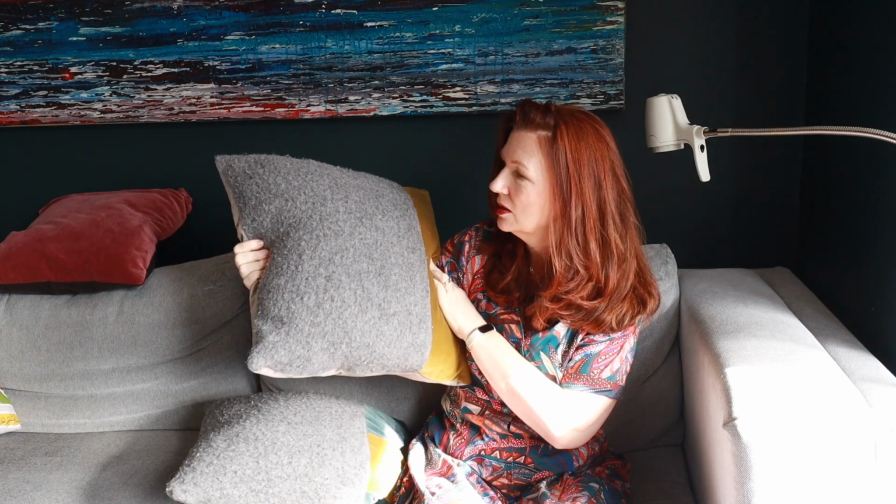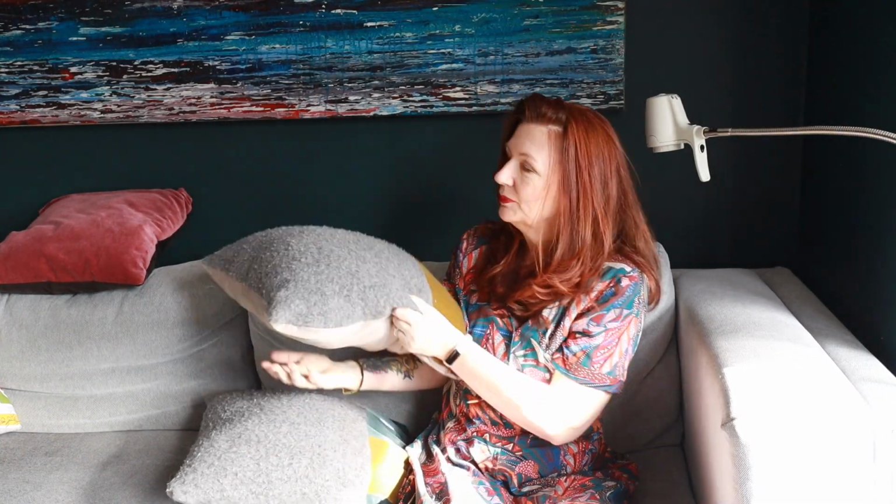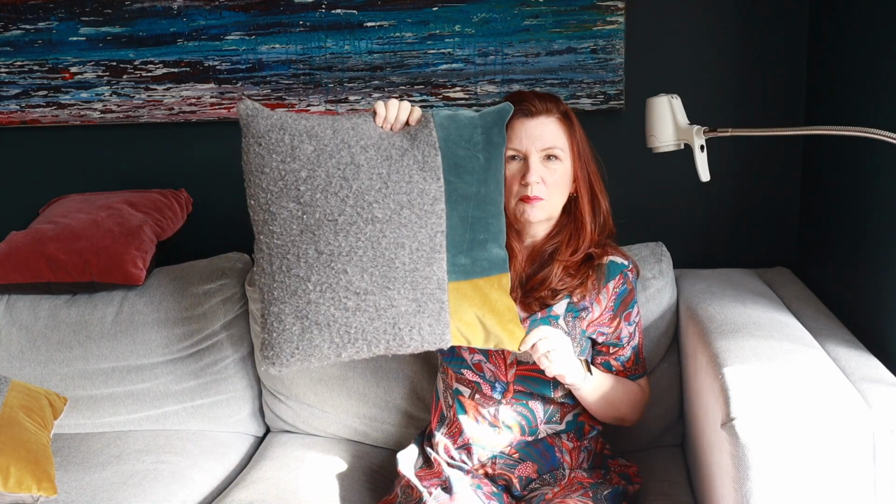The problem is that I didn't know until I started using them that this grey fabric is actually a bit itchy. So if you have an arm against it or your face, it's not very pleasant. So it slightly looks okay but unsuccessful. And then this one, which was pretty much the same thing, but I went for this kind of patchwork effect.